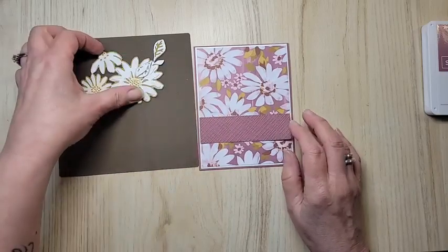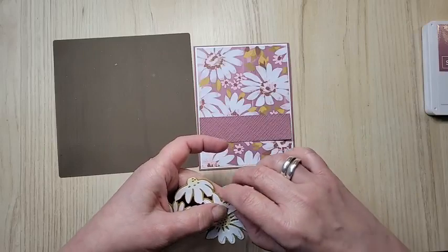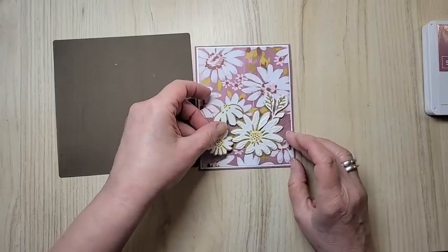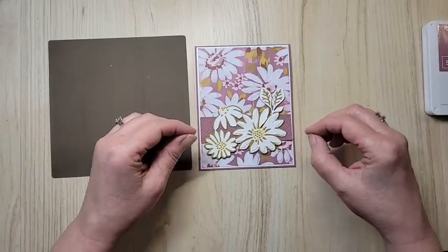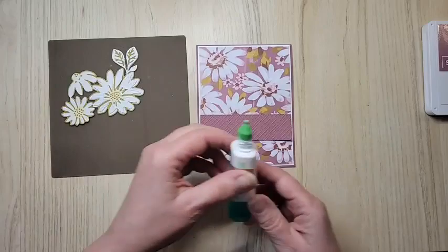Here we go. Alrighty. Aw, did I break my leaf? Sandy, you're so rough. I broke my leaf just a little bit. I will play with that. So this little piece here gives it that bit of definition that I think it needs. So I'm going to glue this guy down first.